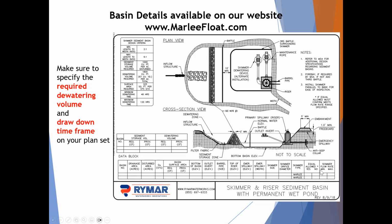And then here's really important: put in your flow rate range. If your flow rate is approved as a range, and the contractor says, hey, I've got this skimmer from this other job, I'd like to use it, is that okay? You simply say, well, what's the flow rate? And if it falls within the range, it should be a simple shop drawing to allow that. This detail is our detail with a riser with a permanent pool. We also have one with a riser, but that's a dry basin.